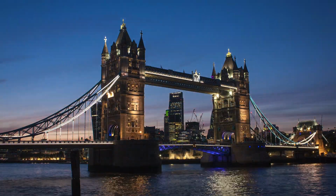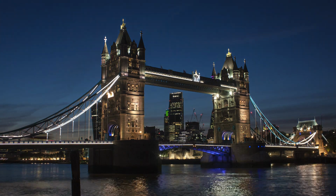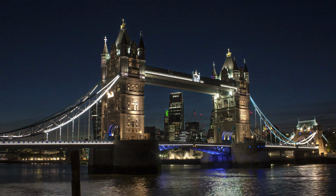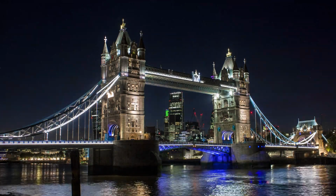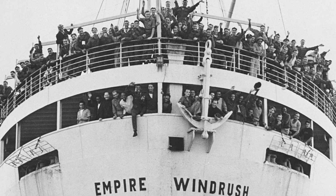And it took a lot. It took demonstration, it took action, it took lawyers, it took so many people working towards making sure that these people's rights were maintained. It took a lot. There was eventually compensation of several million pounds, but the damage was already done.